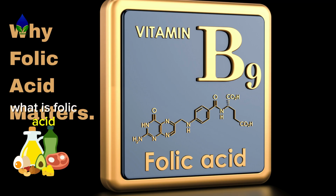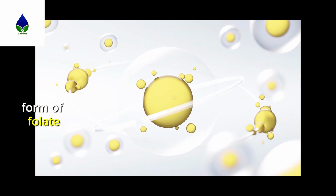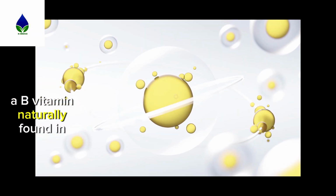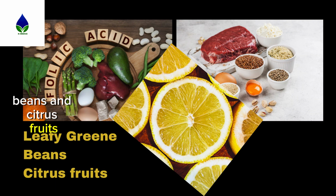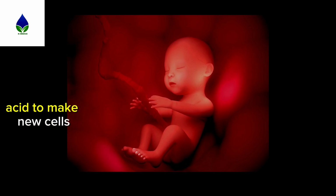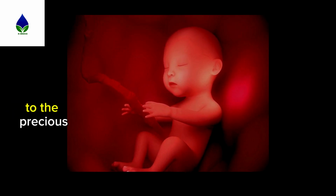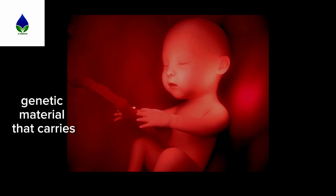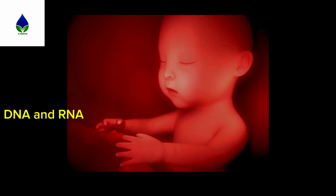What is folic acid? Folic acid is the synthetic form of folate, a B vitamin naturally found in foods like leafy greens, beans, and citrus fruits. Your body uses folate and folic acid to make new cells, everything from brain cells to blood cells to the precious genetic material that carries your baby's blueprint, DNA and RNA.